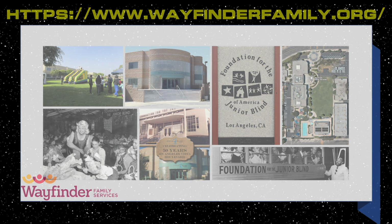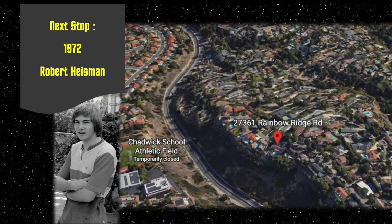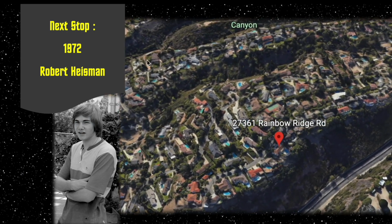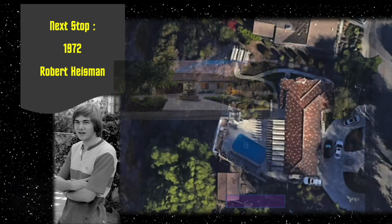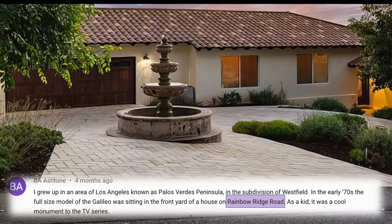And let's begin that conversation with a comment from B.A. Ashton. "I grew up in the area of Los Angeles known as Palos Verdes Peninsula, in the subdivision of Westfield in the early 70s, and the full-size model of the Galileo was sitting in the front yard of a house on Rainbow Ridge Road. As a kid, it was a cool monument to the TV series." Now, another very important piece of information was given to me in this comment, and that is that the house that held the Galileo was on Rainbow Ridge Road.